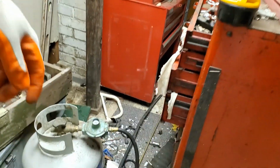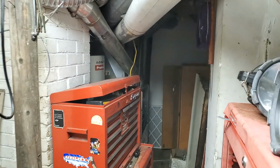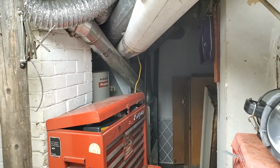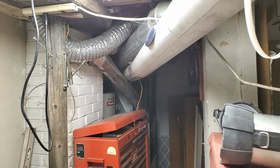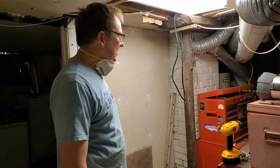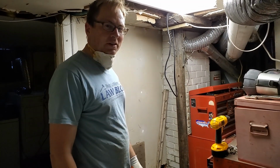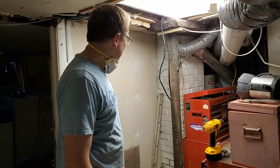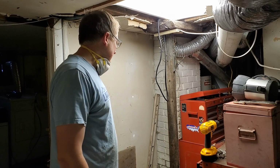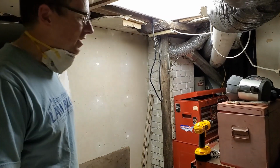So this propane tank is connected to the furnace, and that explains why we saw so many propane tanks outside. They were using this to heat the house when the gas got turned off and they stopped paying the bills. So the furnace is probably messed up from them messing around with it. So we'll probably get rid of that. And we've got to get these tools out of here, which we'll get out in a couple days.